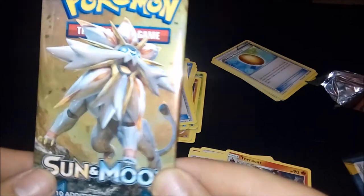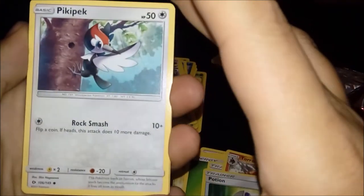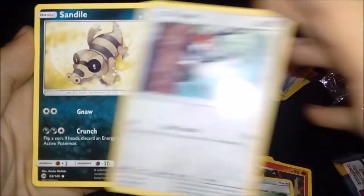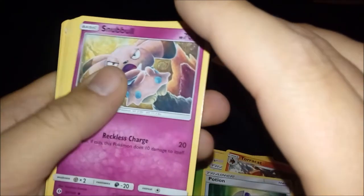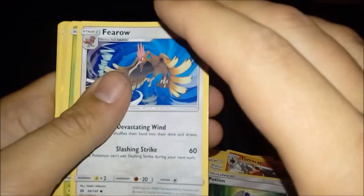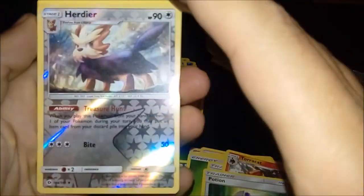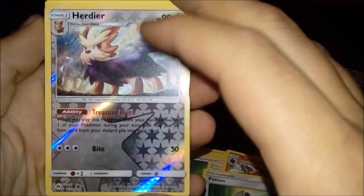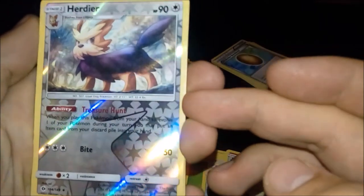Solgaleo, or Solgaleo, however you people say them. I don't know how to say them. I've always said Solgaleo. Is how I think it is. But then people say Solgaleo and all this weirdness. But anyway, Pikipek. Another Dark Sandile. Another Snubbull, another Pharaoh, another Grubbin, Jesus Christ, Hinder, Herder, whatever, that guy, reverse holo, very nice.